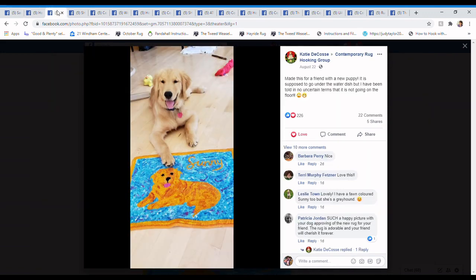Now, how could I pass this up? This is so cute. Katie, I think it's called, I'm not sure if I'm pronouncing your name right, Katie Decos or Decasa, for being very Italian. This came up in the contemporary rug hooking group, and that is another huge, great group full of inspiration. And this rug is just too much.